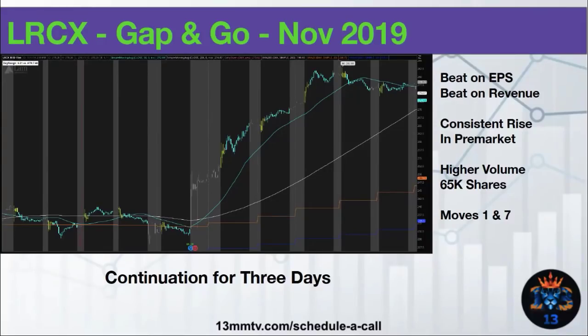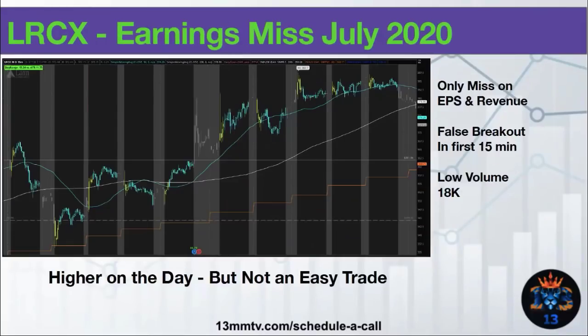And moving right along, I wanted to highlight the miss, right? Because that happens very rarely. This is in July of this year. This was just recently. They missed on both the revenue and on their earnings per share. Kind of choppy here in the pre-market, sort of middling volume. Look at this first 15-minute candle. There is a giant fake out right there, right? That trapped a lot of traders.